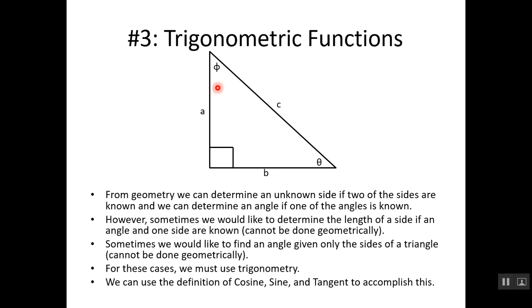But the other thing you can use for triangles is trigonometry. So trigonometry is useful when you don't know 2 sides and you want to find a side of a triangle, knowing only, say, one side, or knowing all the sides of a triangle and trying to find an angle inside there. You can't do that with geometry. You can only do that with trigonometry.